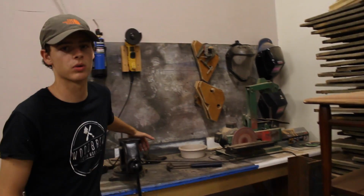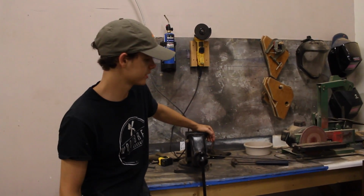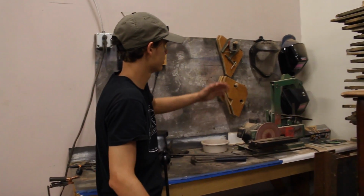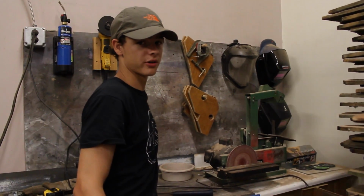So here's our metal working station. It's set up fairly well but needs some work. We've got a decently solid workbench with some sheet metal on it to ground to. We have our mask hung up in the corner. We have this piece of plywood up here for sparks to hit.